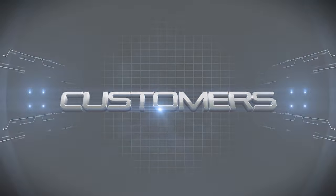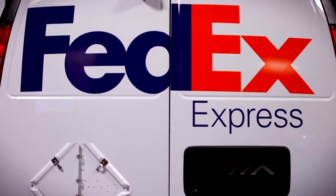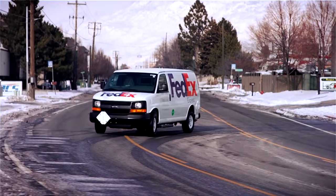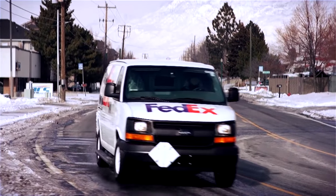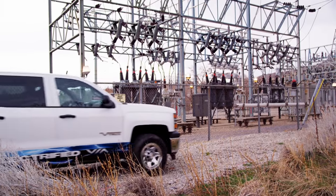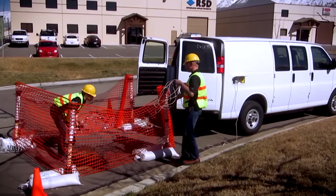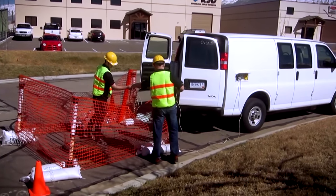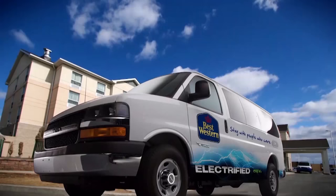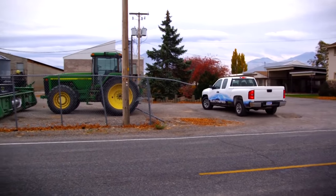VIA has built a large fleet customer base and market strategy. Most of the largest fleets in America have already contracted with VIA, including FedEx, Verizon, leading electric utilities, the U.S. government and military, state and local governments, large construction fleets, large national hotel chains, ranching, agriculture, and many more.